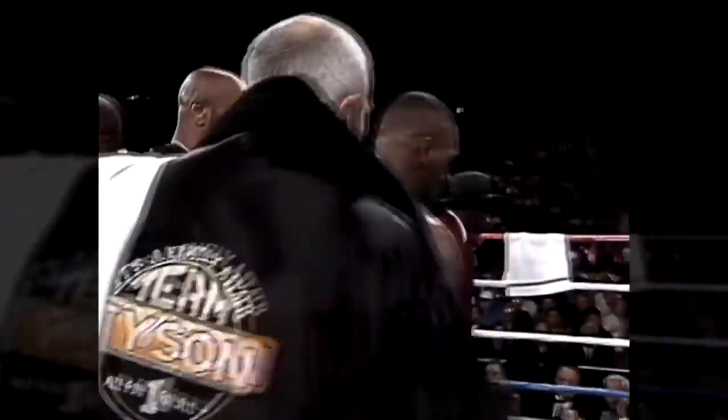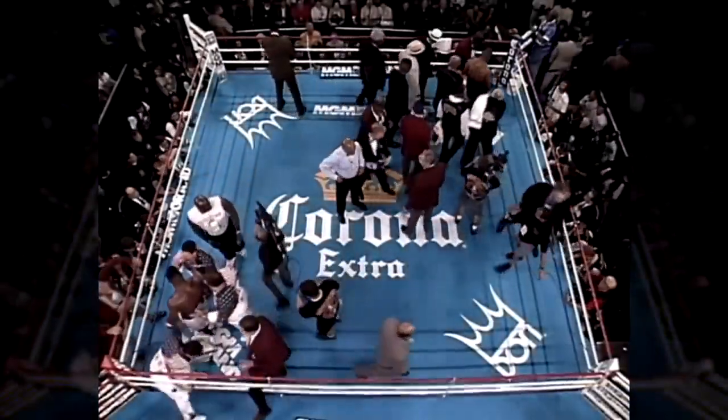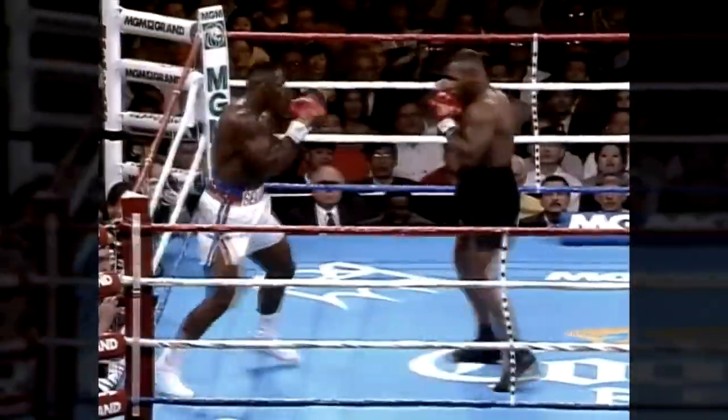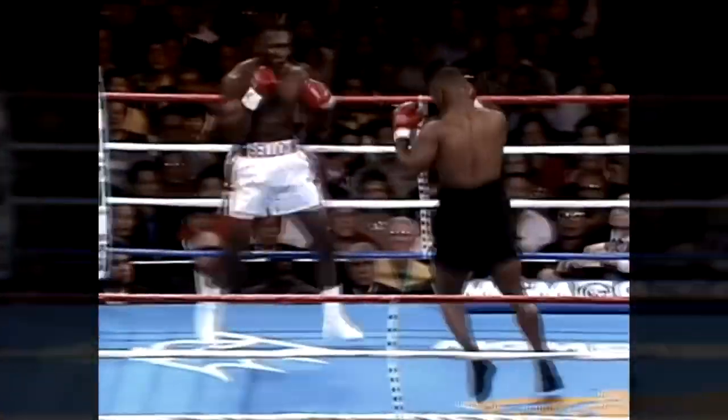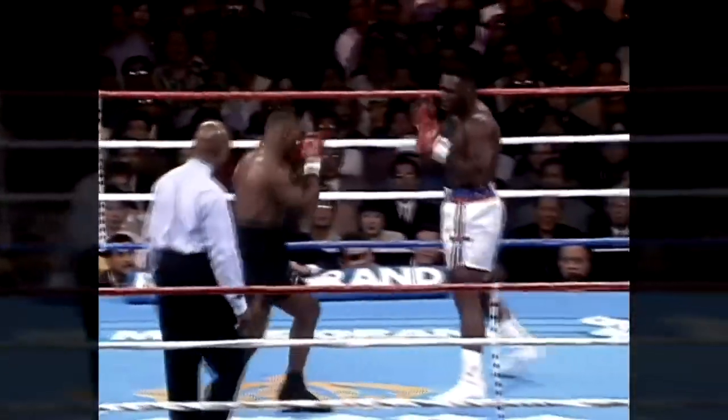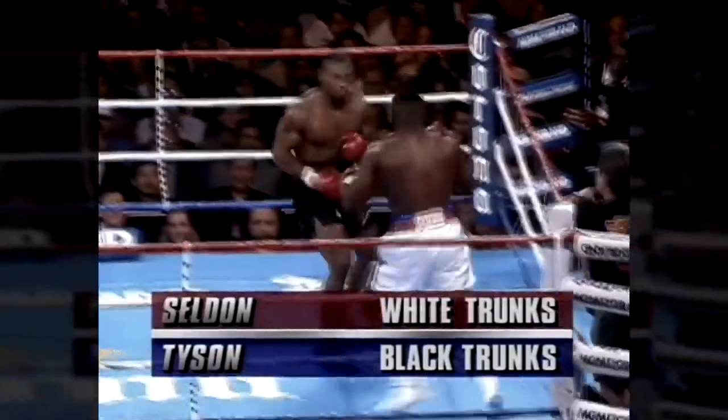In September 1996, Tyson's fight with Bruce Seldon was one of the shortest heavyweight title fights in boxing history, lasting only 1 minute and 49 seconds. Tyson immediately attacked aggressively. Seldon tried to throw a flurry of left jab punches and used his signature tactics, but Tyson easily dodged the attack.